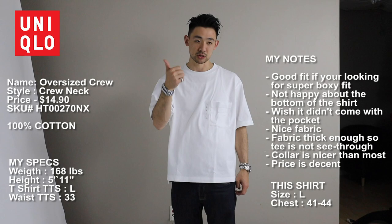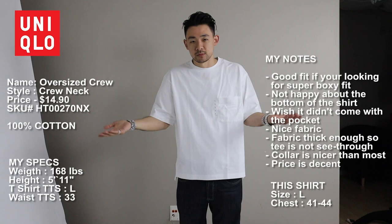I also stay away from t-shirts that have these pockets. I don't know why, I don't use the pocket much. I don't smoke cigarettes. I don't have anything light enough to put in my pocket, if that makes sense.